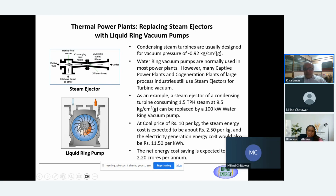And in the same plant, the electricity price coming from purely condensing steam would be somewhere close to about 11.5 rupees per kilowatt hour. Quite high. But even with this high electricity price, if you substitute a steam ejector with a vacuum pump which is being driven with electricity at 11 rupees 50 paise per unit, and you're substituting steam at 2 rupees 50 paise for the ejector, still the cost saving would be somewhere in the vicinity of 2 crores, which is 20 million Indian rupees per annum.